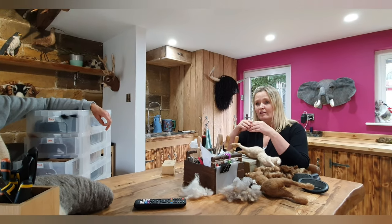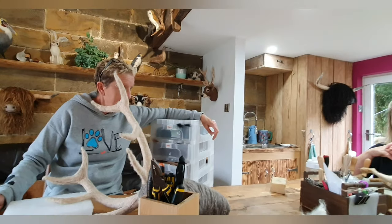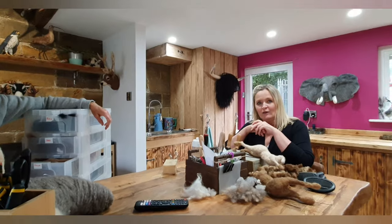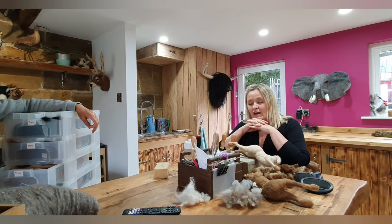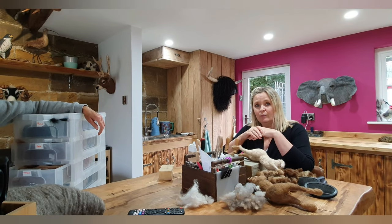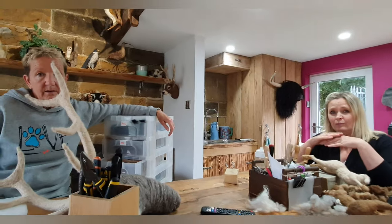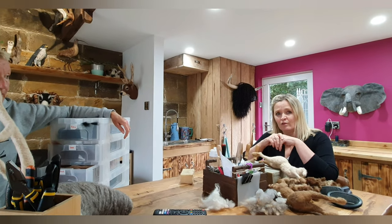Before, when we started, we used the roving. Yeah. Merino roving tops. And really hard work. Yeah. It did nearly put us off a bit at times. And then once you've got the right wool, I would just go onto YouTube and play with your wool, play with your needles, find out what works best for you.